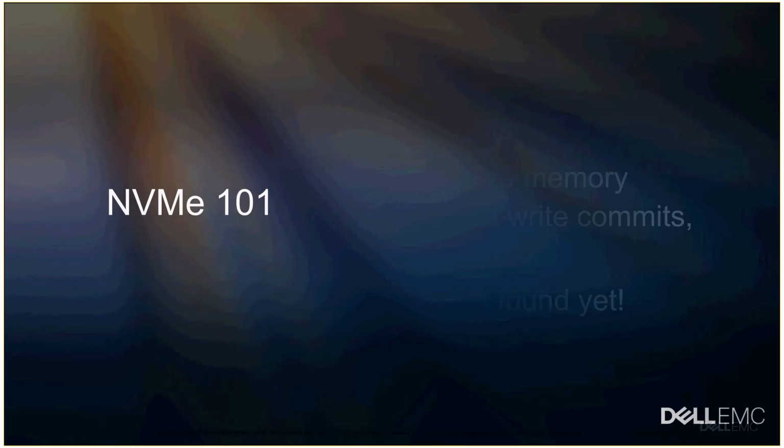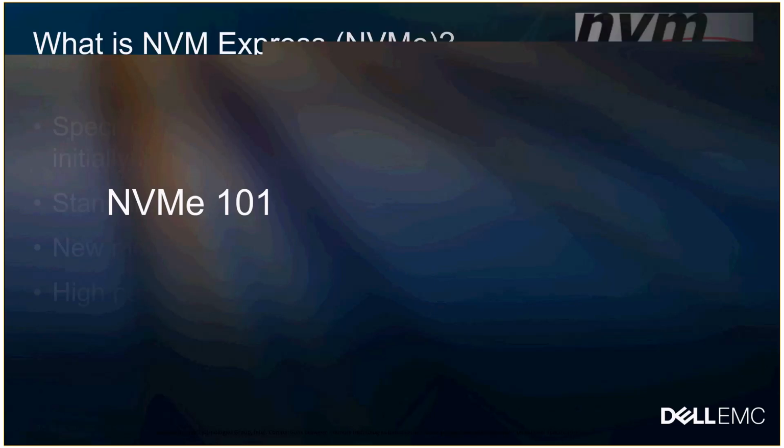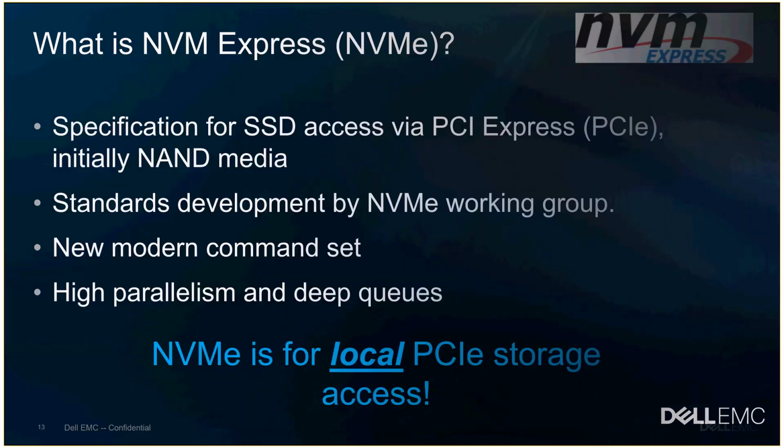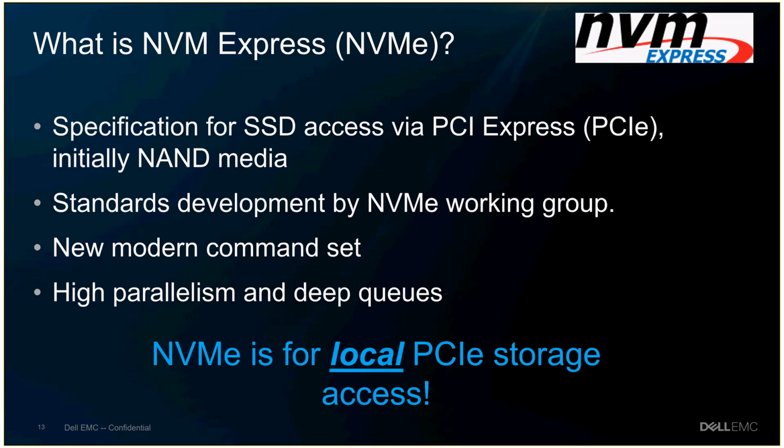Let's look at this NVMe thing. So what is it? What is non-volatile memory express? It's a specification for SSD access to the PCI bus inside of a machine. It was designed originally for NAND flash media. It is based on standards developed by the NVMe working group. What makes it so amazingly different and new is we have a new modern command set, which we'll talk about, and we have very high parallelism and very deep queues. And we'll talk about those two things.